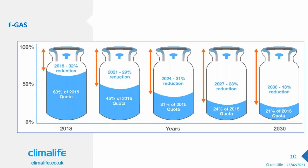We're seeing a lot of activity in the market in companies wanting to purchase authorizations so they can import their equipment legally. We do not think the UK government has factored this into their calculations, and it's already causing a problem.